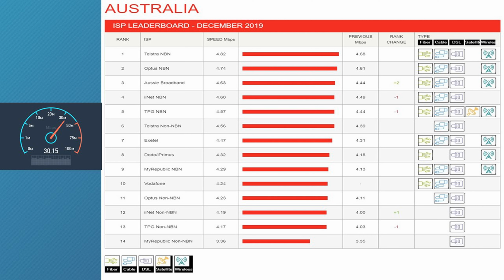For Aussie Broadband, we are going to be looking at 4.63 megabits per second. iiNet NBN is 4.60 megabits per second. TPG is obviously 4.57 megabits per second. And then we've got your Telstra non-NBN, which is 4.5 megabits per second.